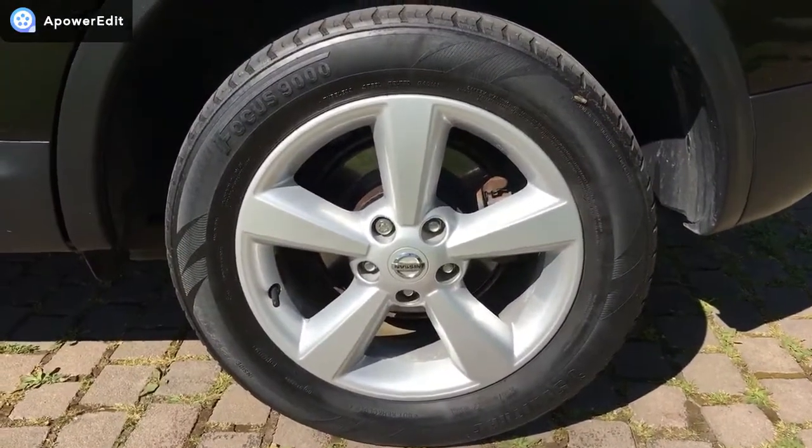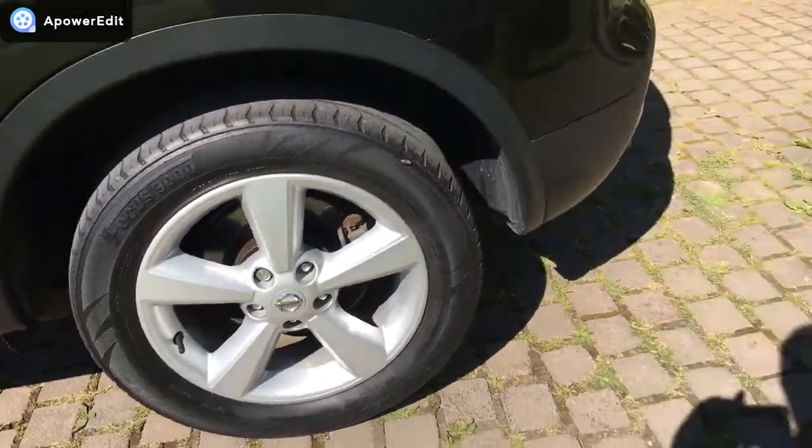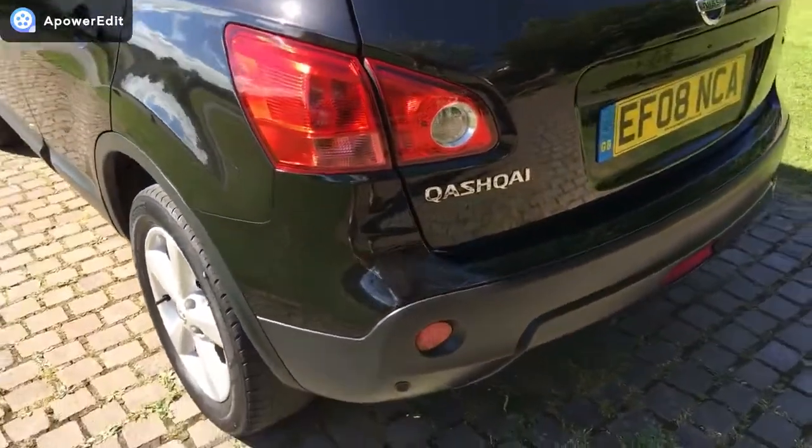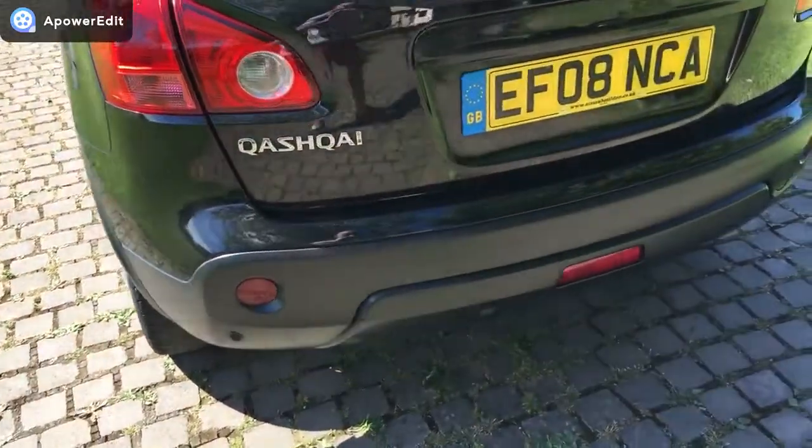Rear alloy really good. I'm going to watch out for that horsefly because that looks like it's about to come and grab me. And then around the back of the car, very, very clean and tidy.